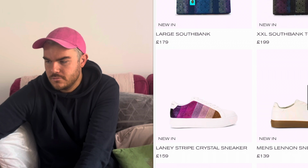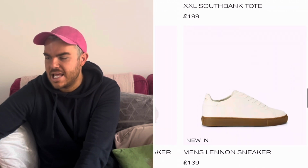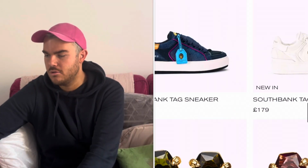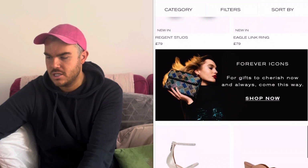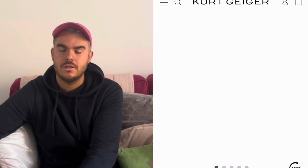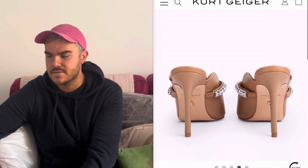Then you've got a double XL South Bank. The Laney in crystals. So you could match the stripe of the bag, of the Kensington bag. Then the Lennon, that's nice. That's very classic, isn't it? That kind of cream with the caramel sole. Regent stud earrings. Very nice. And you've got them in orange. Eagle link ring. The Dukes, I think the Dukes are a really pretty shoe style. They're a great alternative to something like a Jimmy Choo, for example, you know, for a fraction of the price.